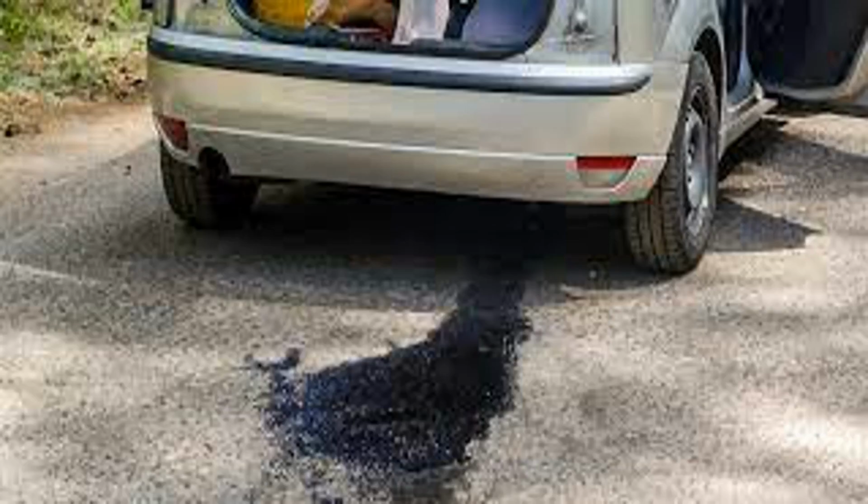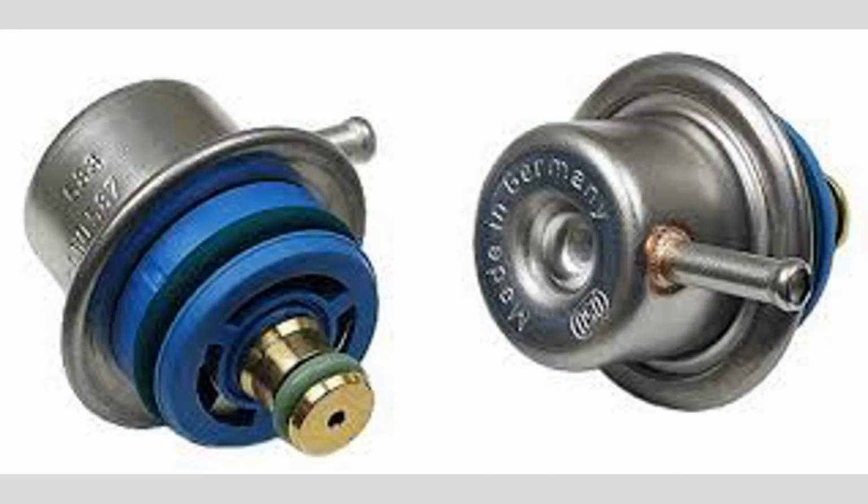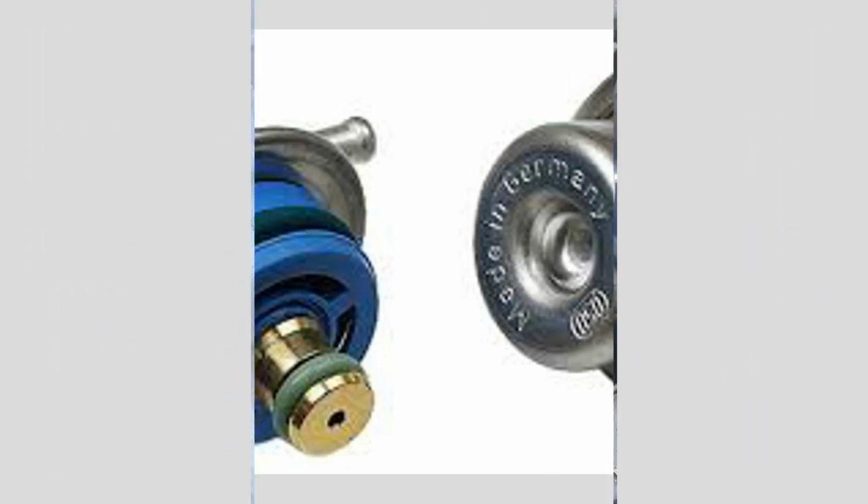3. Fuel leaks. A failing regulator can cause fuel to leak from the regulator itself or from other parts of the fuel system, posing a fire hazard and potentially damaging other components.